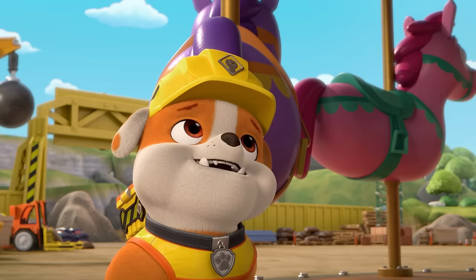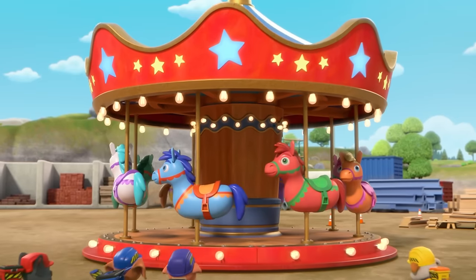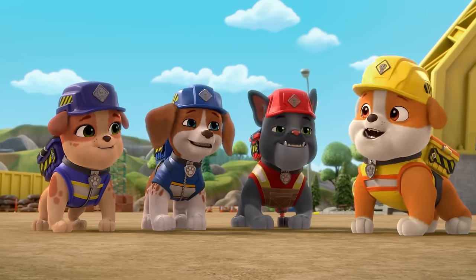Let's bow wow build a carousel. Good to go! Good job! Our carousel is done! Makes me want to shout hooray!